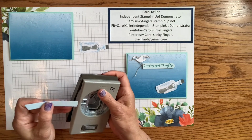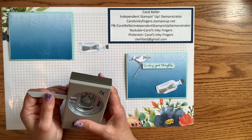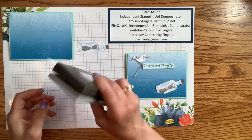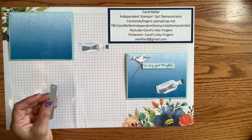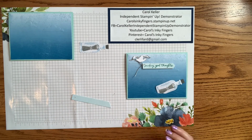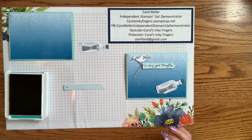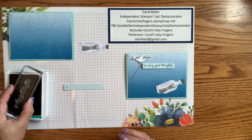So I'm just going to feed it into where that hole is, and I know I pretty much want it toward the edge, so I've got room for the sentiment. And there's my wonderful hole. It's a little neater doing it this way, but it totally works the other way too if you don't have this punch. And now I'm going to take that wonderful sentiment, bring my ink pad back in, Sending Good Thoughts.